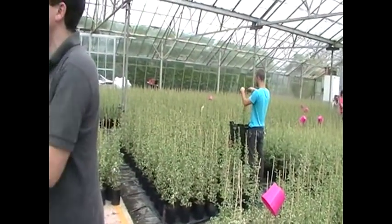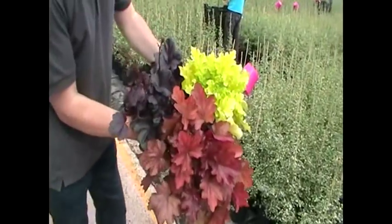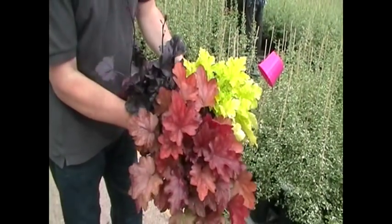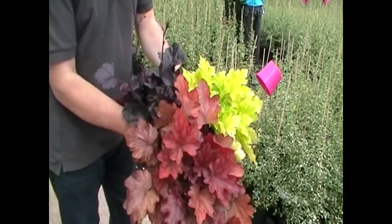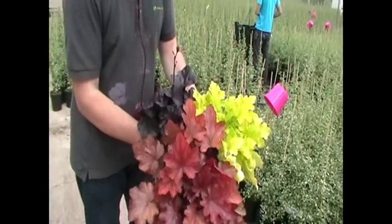Then just the last couple of things, I'll put all these down together to show you, are heucheras. So look at that for a collection of colours to sort of put on a bench end in your garden centre. So we've got lime marmalade, we've got obsidian, and we've got creme brulee, all looking absolutely fantastic at the moment. Loads and loads of foliage colour, and would really make a bench end promotion stand out and hopefully achieve fast sell-through for you in the garden centre.